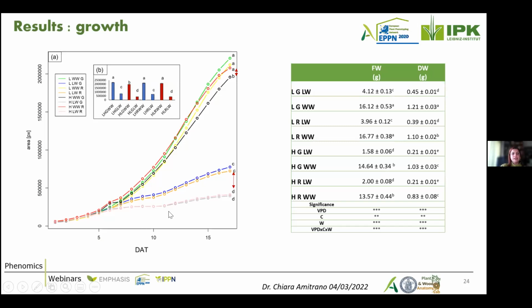The first results are the growth, basically. This first graph came from the RGB cameras, and it's about the plant area. And what we saw was very interesting. So the higher plant area was, of course, under low VPD, as we expected, because, as I said before, we consider it to be an optimal condition. And this was basically in plants subjected to what we call well-watered conditions.